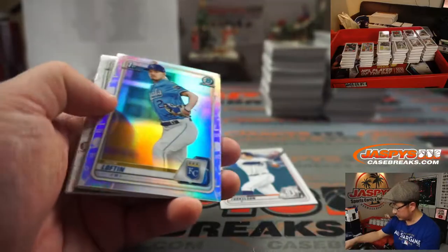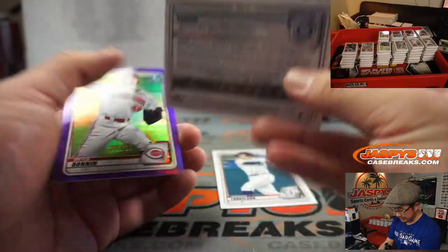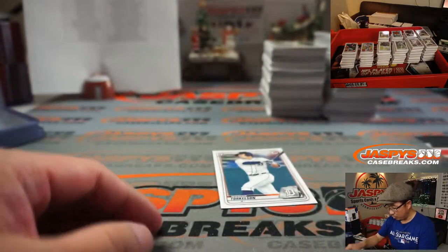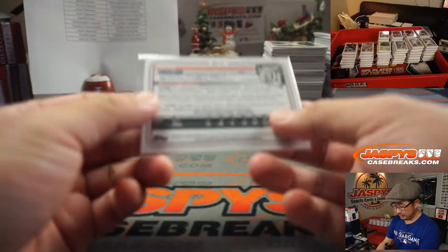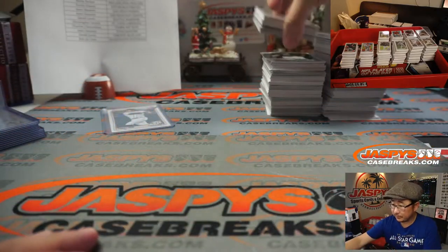Another paper Torkelson. There's Emerson Hancock for the M's. And we've got Bryce Bonin out of 250, purple chrome. For the Reds, that'll be for Chris. Another Spencer Torkelson paper for the Tigers, that'll be for Chris as well.